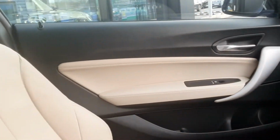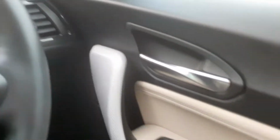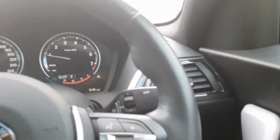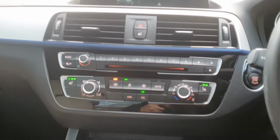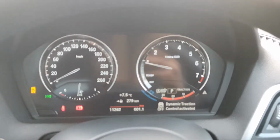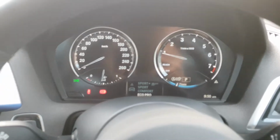The interior comes in an ivory white Dakota leather with a platinum trim finish, fully electric windows, electric mirrors, automatic headlights, rain sensing wipers. This car is also fitted with a keyless push button start ignition, heated seats, air conditioning. On board you also have the sport mode, sport plus mode, comfort mode, and eco pro mode.